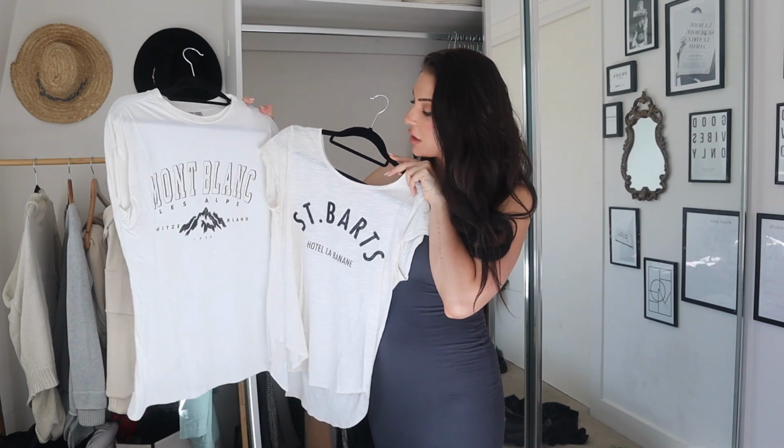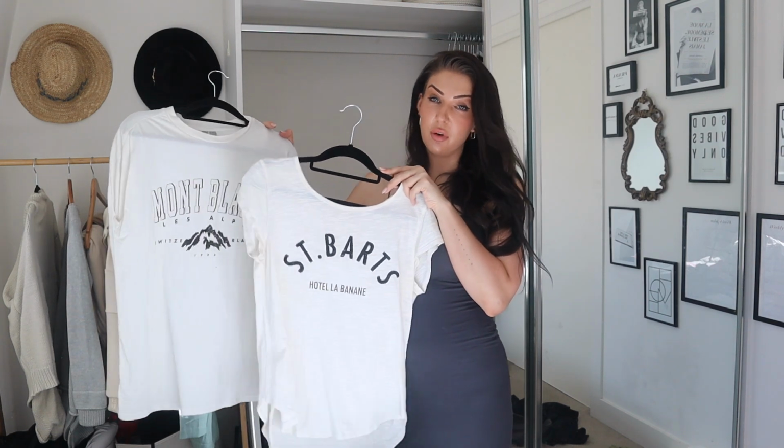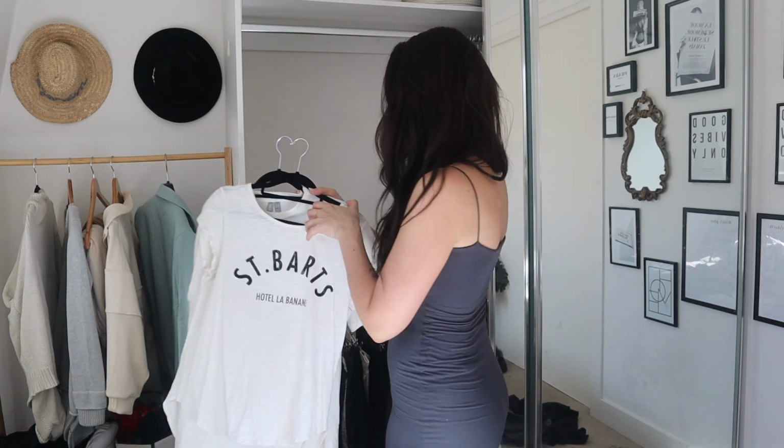Next, I've got a couple of graphic tees. It's not something I would reach for all the time, but I do think they are a really good wardrobe staple if you're looking for a more pared back casual kind of vibe. And this I would wear styled with my hair up and some big hoop earrings, and that would just be the really easy chuck your sneakers on, run out the door kind of look.